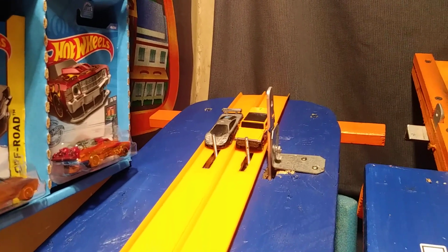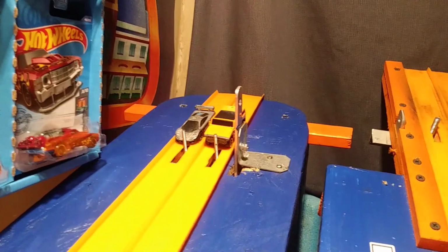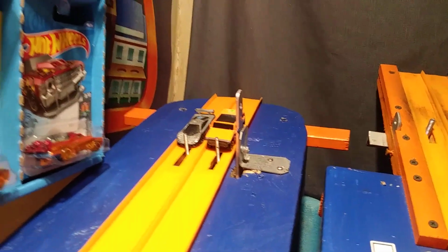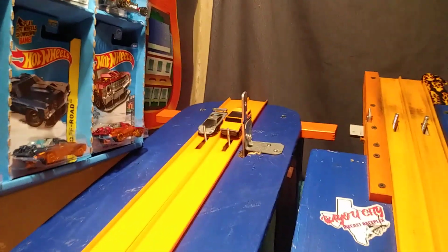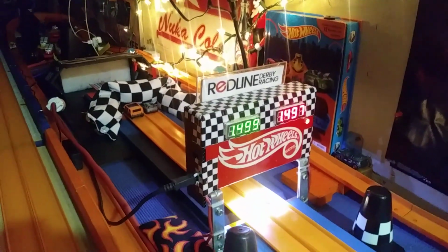Alright, next up, we got the Hummer Concept Mike Dooley in 8 OC Racing going up against MDG in the McLaren GTR. Let's race. Well, close one. Very close.